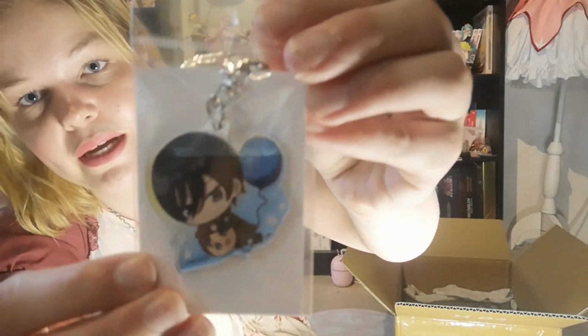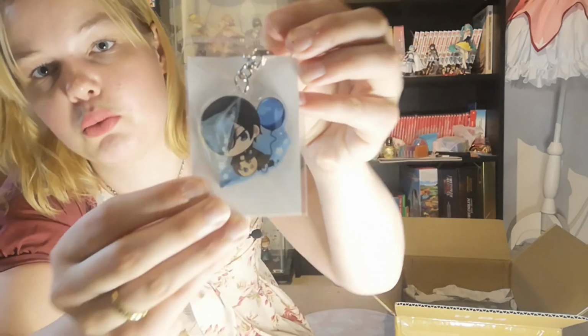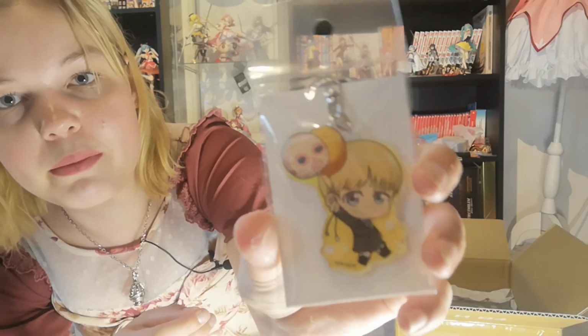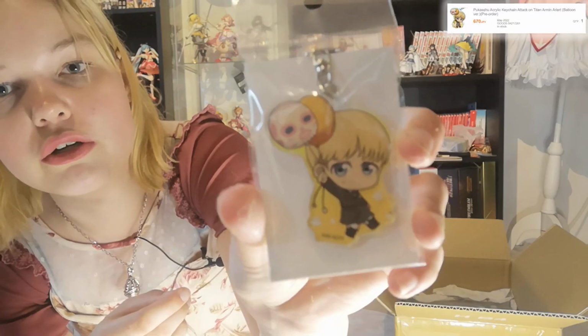They are a little smaller than the other keychains, so I guess it's only logical that they are a little bit less expensive. But yeah, I love how Mikasa in this one is holding a balloon with Eren's face on it. So that's really cute. And then we have Armin with a balloon with the Colossal Titan. And he also looks super cute. I will get some B-roll where there isn't as much reflection, so don't worry about that.